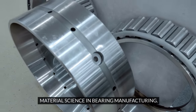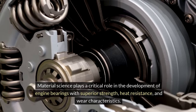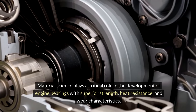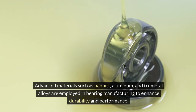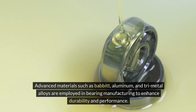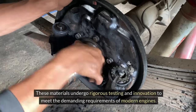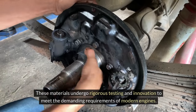Material science in bearing manufacturing. Material science plays a critical role in the development of engine bearings with superior strength, heat resistance, and wear characteristics. Advanced materials such as babbitt, aluminum, and tri-metal alloys are employed in bearing manufacturing to enhance durability and performance. These materials undergo rigorous testing and innovation to meet the demanding requirements of modern engines.